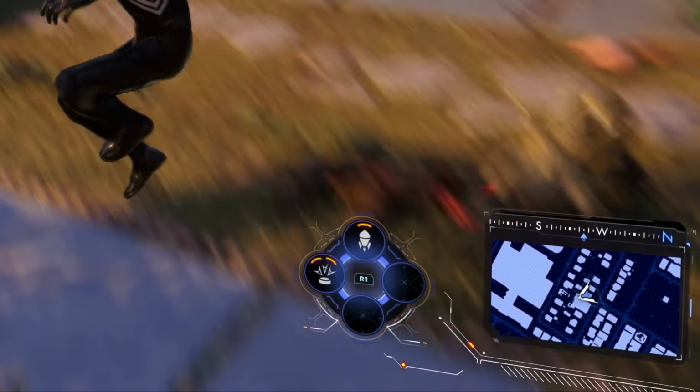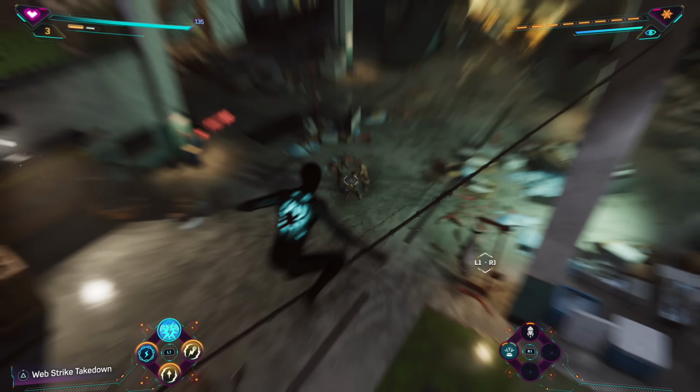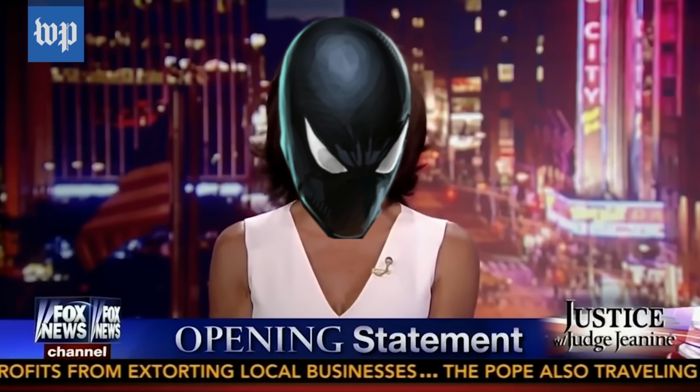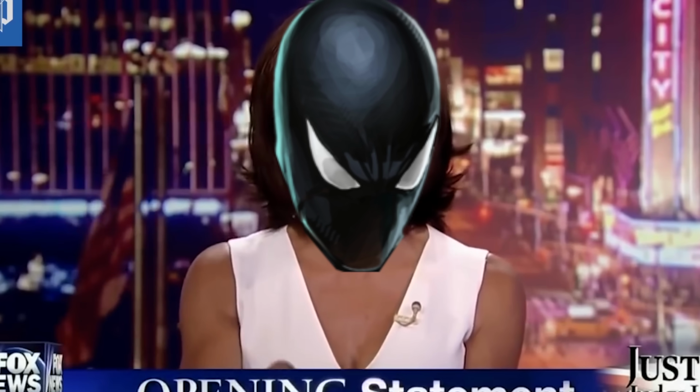We only see 2 gadgets for now, the one on the left, which the PlayStation blog calls the web grabber and we see later in the demo, and the one on top, which looks like a missile? What the heck is Peter gonna call in, like an airstrike? Oh my god. Airstrikes. Bomb them. Keep bombing them. Bomb them again.